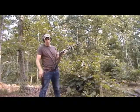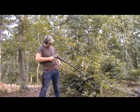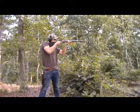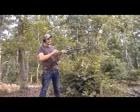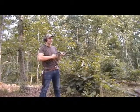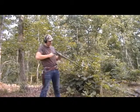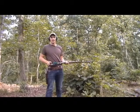And these are just Federal 1 1/8 ounce number 8 shot target loads. Notice it's pushing me around a wee bit. That full choke doesn't help though. I'd love to take a turkey with this sometime. But it does push it a bit.